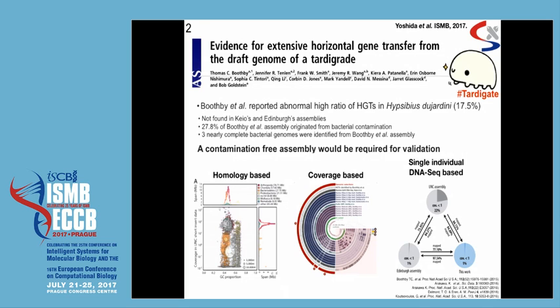And other groups have found heavy bacterial contamination, which totals up to about 25%, and 3 nearly complete bacterial genomes in this genome assembly. So to fix this problem, we would need a contamination-free genome.